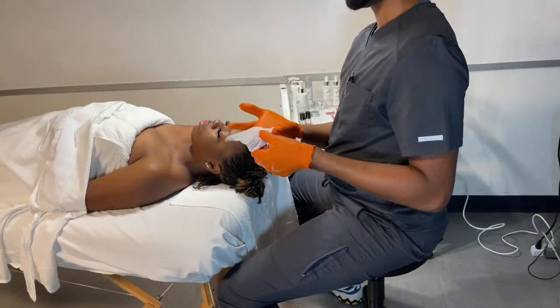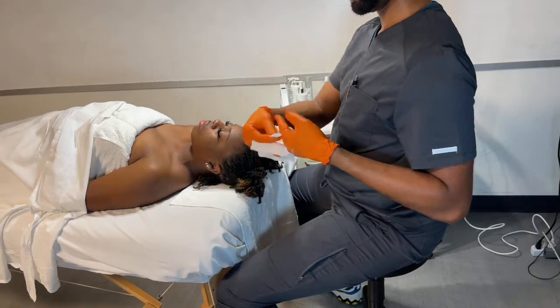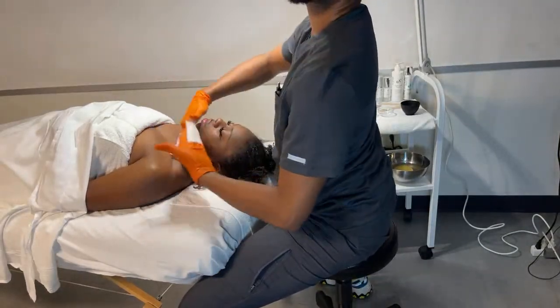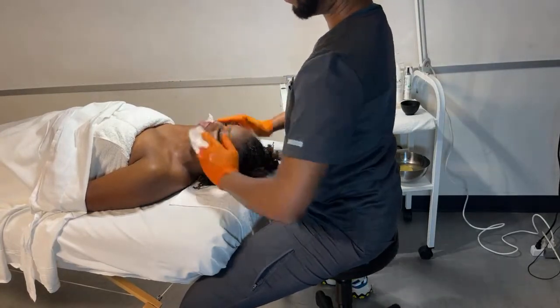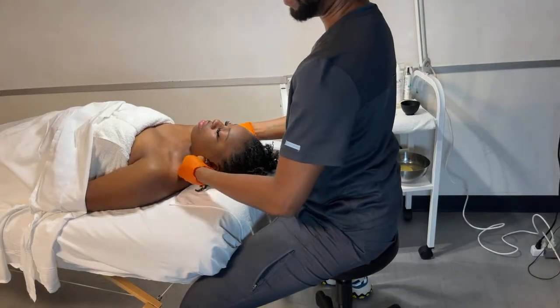If you're using the 4x4s, you're going to wrap in between the two middle fingers. That way they're hosted in place. And you're going to remove the same way you applied the cleanser. Always going up or out. I do see a little bit of erythema right in the corner of the nose. Don't forget behind the ears.